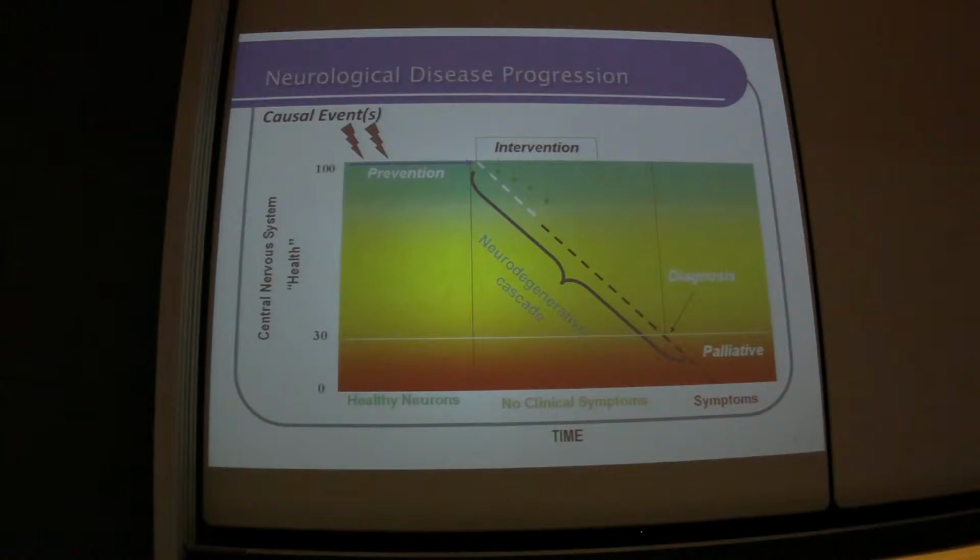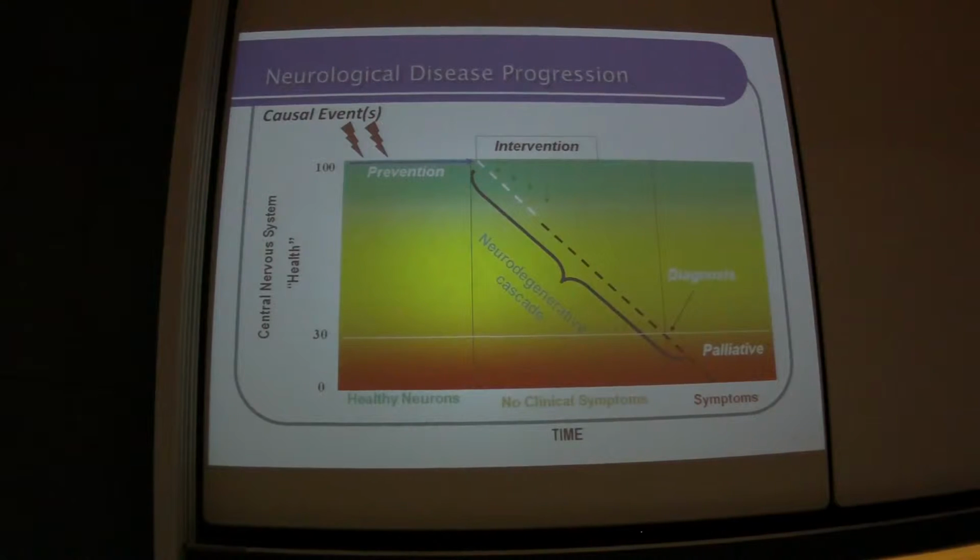So what we need to do, obviously, is we need to find ways to intervene in the process early to either slow the process so that you die of some natural cause before you actually develop the symptoms, or we stop it entirely. But the bottom line is that this is the area that we need to be targeting. The problem is that we don't know the targets that are happening here in most neurological diseases.